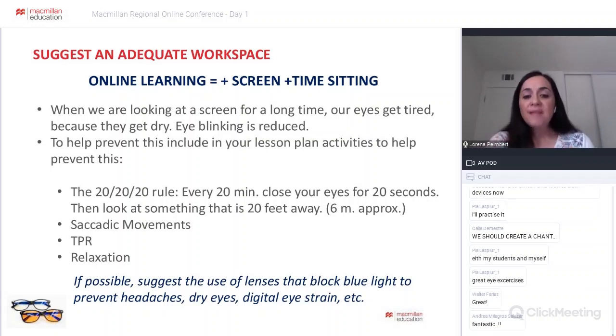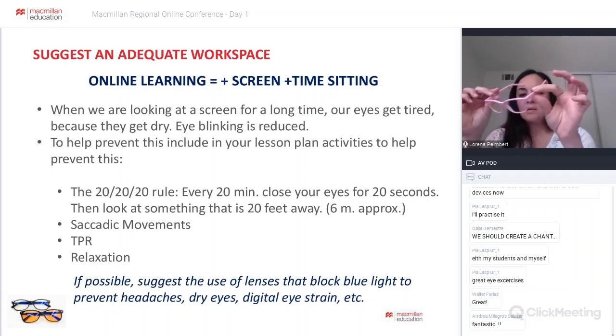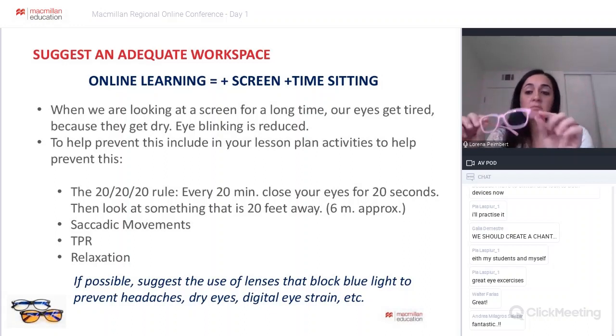suggest the use of lenses that block blue light. I have here an example. So they just block blue light, okay? So what you can do is to tell your parents. If you want, you can also buy lenses that block the blue light to prevent headaches, dry eyes, digital eye strain, and they are very helpful.